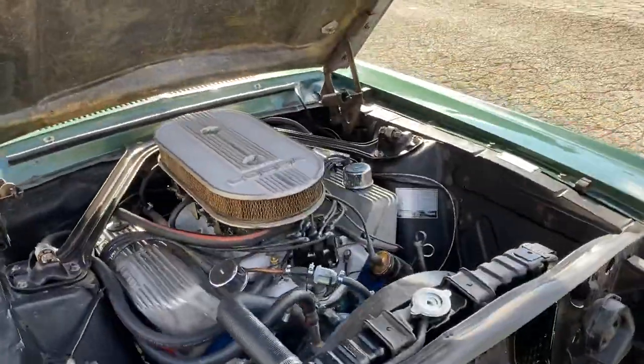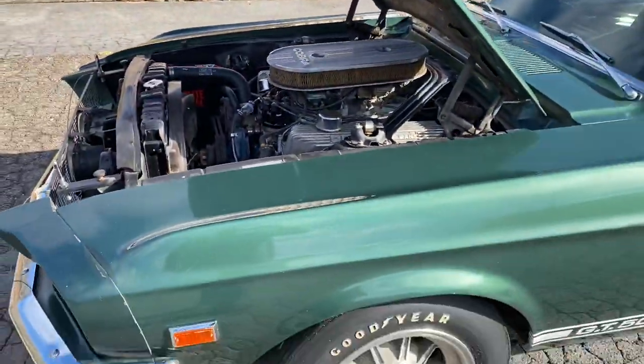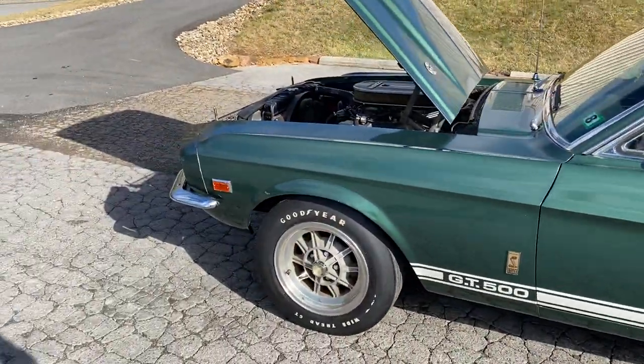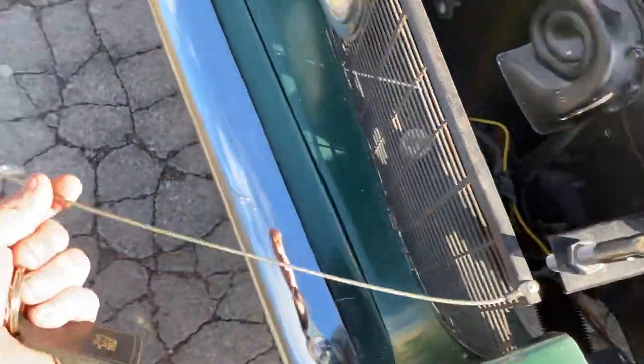It's just an amazing car. It's all original. Rug S1 top loader. It's got the spec case rear end with the 31 spline axles. Original hood pin lanyards.